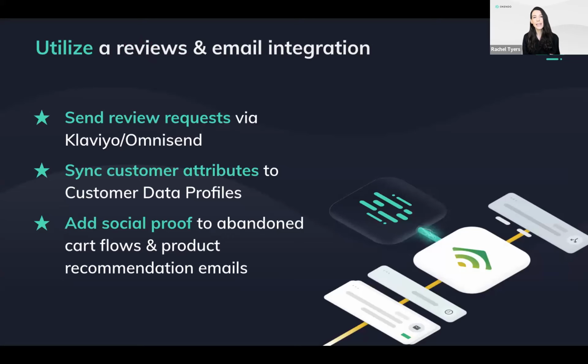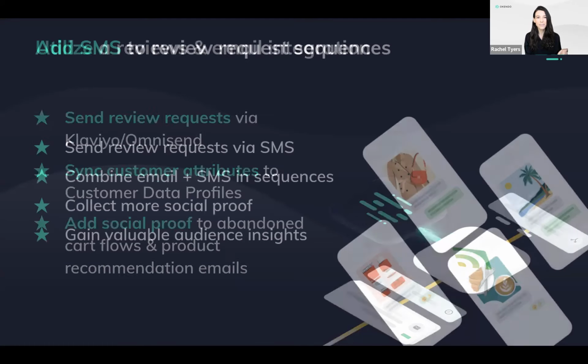Utilize the reviews and email integration. Okendo specifically allows you to send your review requests via Klaviyo or OmniSend. This means you can create really brand consistent emails that fit that user journey that you want to uphold rather than sending something kind of templatized. You can sync your customer attributes into customer data profiles on your ESP, and you can add social proof dynamically to your abandoned cart flows, product recommendation emails. Again, just encouraging that click to conversion.